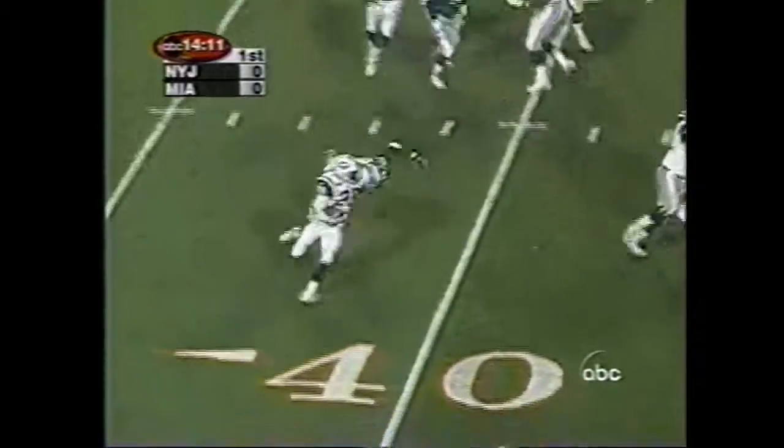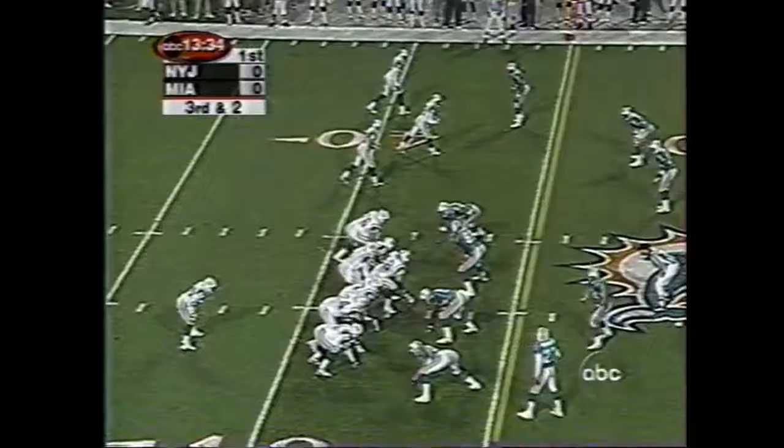Keep it on the ground. Give the ball to Martin. Shakes a man in the backfield and then picks up 3 out to the 42 where Brock Marion pushes him back. It'll be 3rd down and 3.